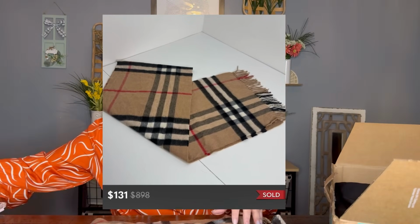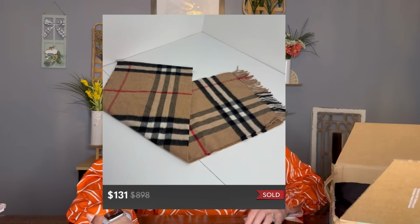These look like they're doing pretty good on here. I'm betting that this is probably going to sell based upon its condition. This will probably sell at least around the $100 mark. I will list it for a little bit more than that, but yeah, it should sell for at least $100. So we're going to write that down. And it sold on Poshmark in one day for $131.